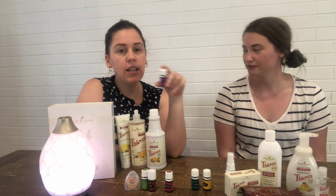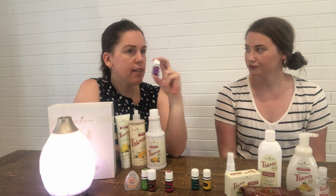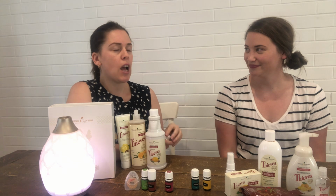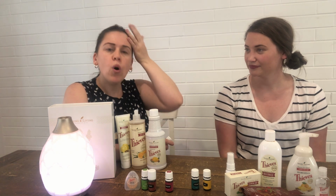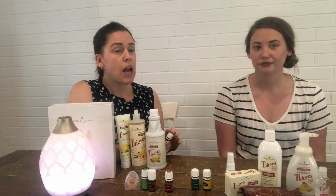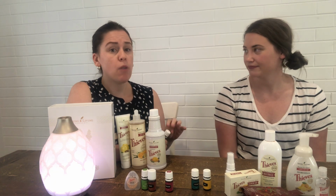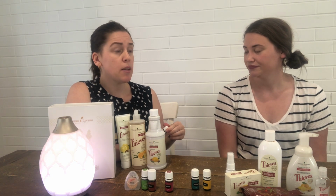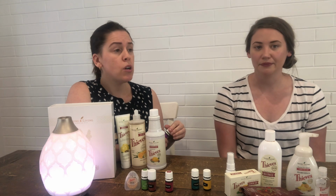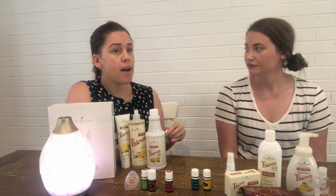So what do I use lavender for? I use it in the trio, as I said. If Eleanor's feeling a bit sweaty and a bit warm, I put it on the bottoms of her feet every time for that one. That would be my most favourite way for lavender. I like it in baby wipes that I make for Eleanor, and I like to put it in my foaming soap when I make a foaming soap.